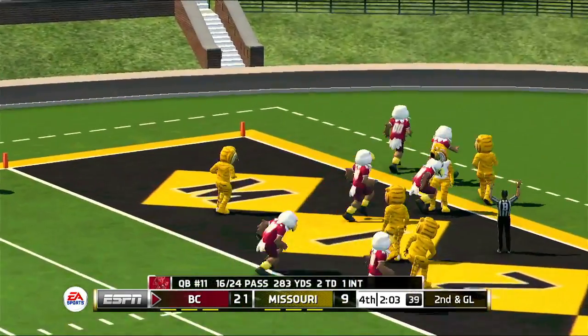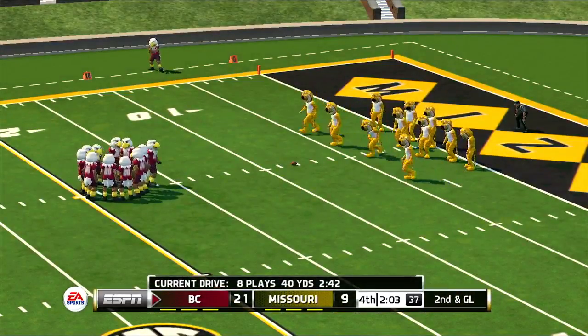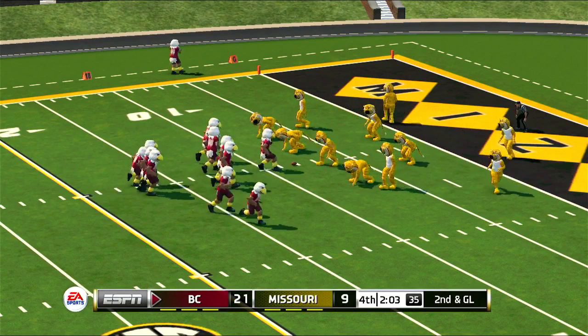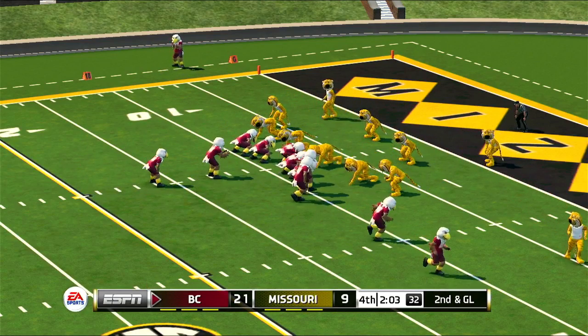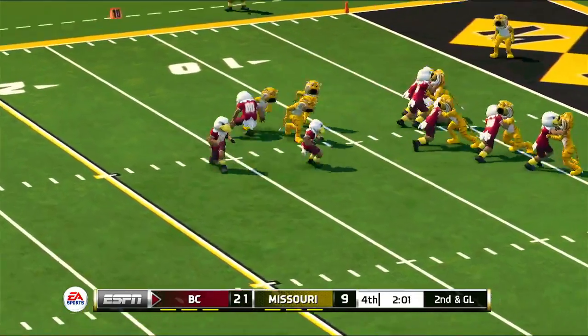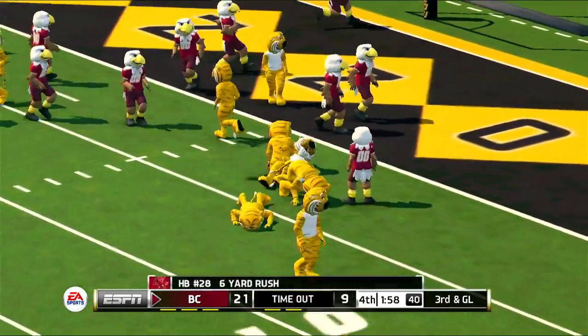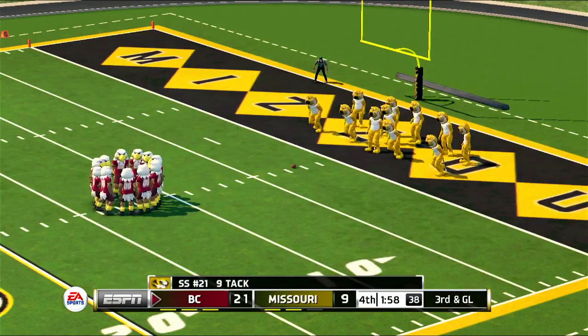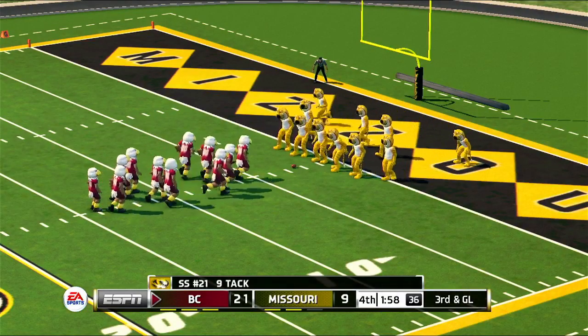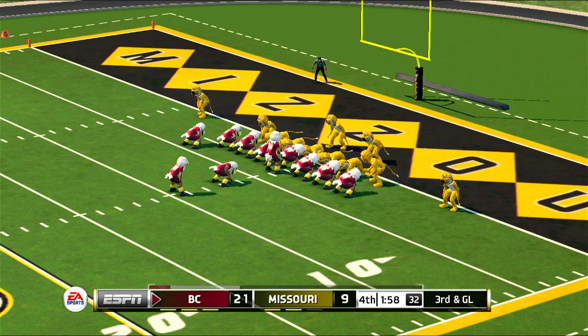And he just gets rid of it. And this is the 9th play of the current drive. Takes the ball right. And he's tackled after positive yardage. The Tigers taking their first time out of the half. So here we go. It's 3rd and goal from the 2-yard line. They come out in a goal line set.